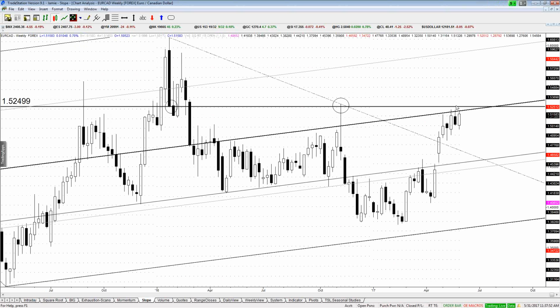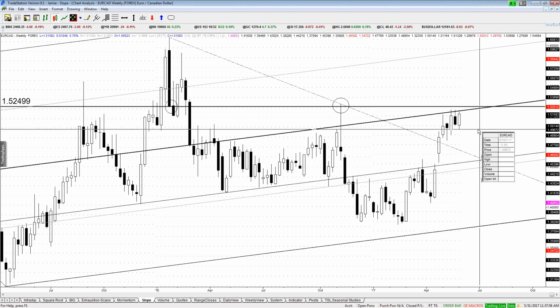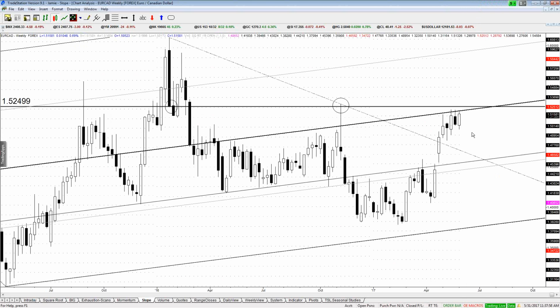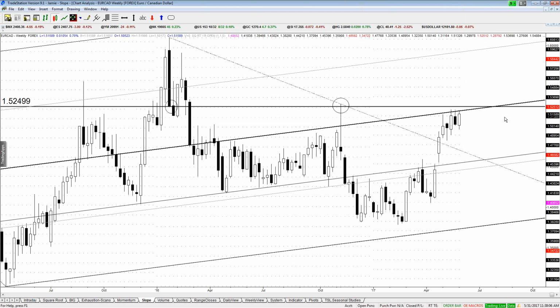Euro CAD, try to short this week. Started working and then it came back, so we got out at break even, but we might finally get that 52.50, 52.79 area, right? And then it can turn over again.